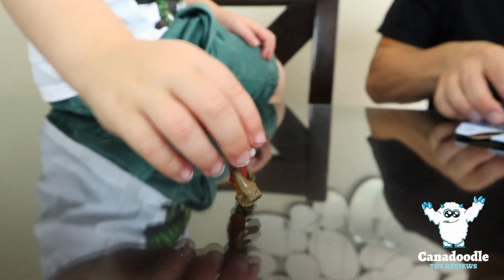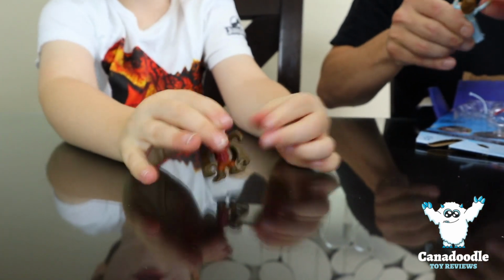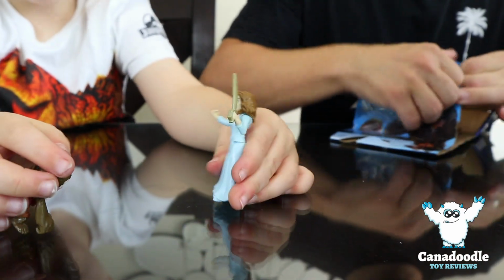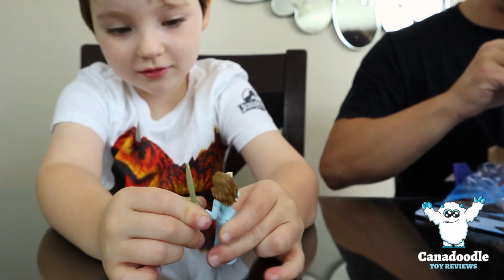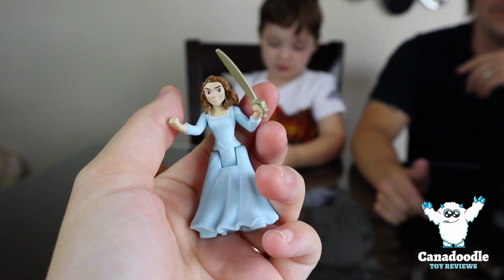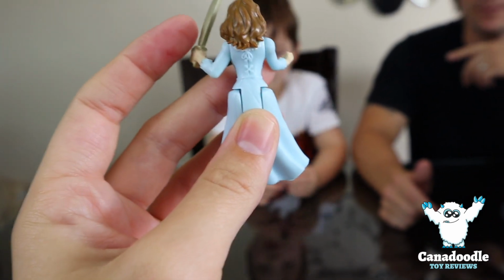Jack the monkey. Oh, he's a cute little monkey. Do his arms move? Oh, they do. Cute. This one looks like Elizabeth Swan, but it's Karina. Hey, look, she has a sword. I got the treasure chest. What's in there? No treasure. There's Karina. She's got a sword and she's making a fist. She's got a nice dress on.